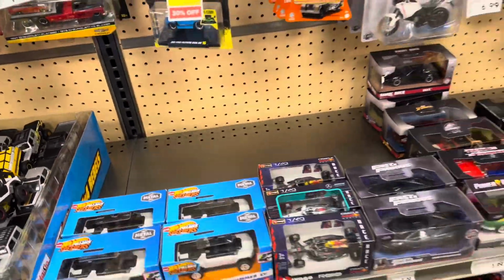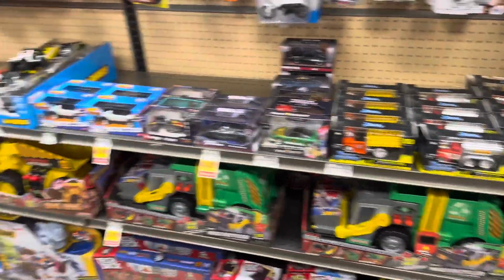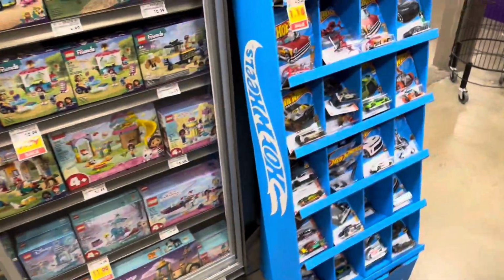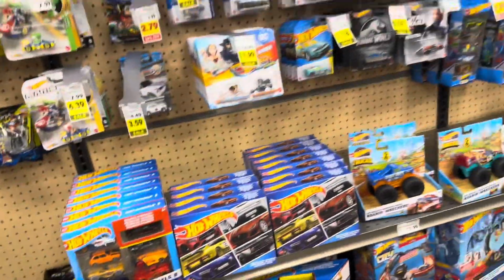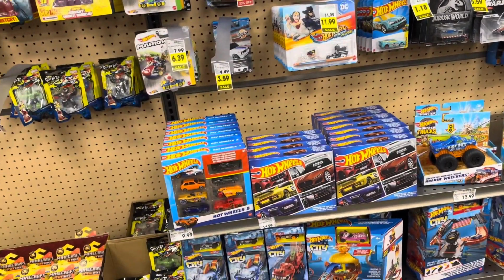Wow, picked over. And none of the Burago stuff, I guess. Could have sworn they had some here, but maybe I'm wrong. They're on like giant cards. You can't miss them.